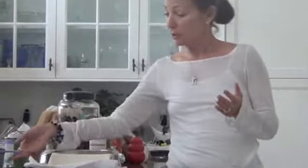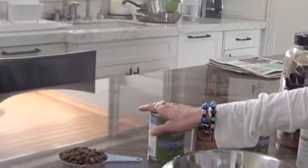Portion control. The best thing you can do for portion control is to use a measuring cup. You can portion it out very easily. We use a single one cup measuring cup, and that's how we do our dry food. We feed our dog twice a day, so he gets a cup in the morning, a cup in the afternoon, with a half a can of wet food in the afternoon.